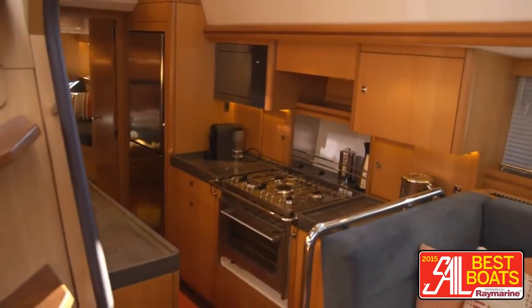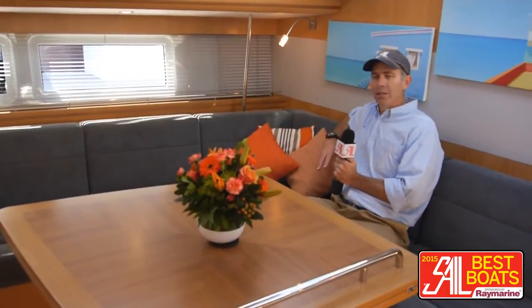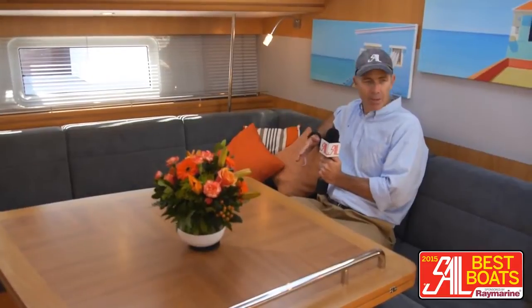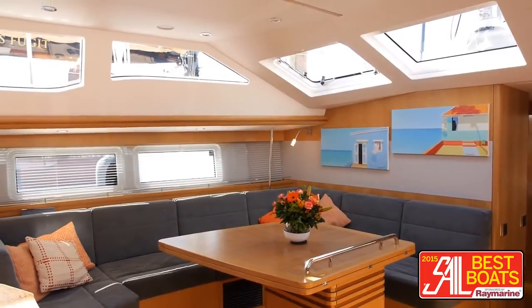And here we are below decks aboard the Gunfleet 58. Obviously this is a gorgeous boat, but this is one of those boats in which the details seem to work very well. They seem to go together well. For example, like many boats, this boat has hull windows and a lot of ambient light getting into it. But there's something about the feel of this boat that, to me at least, works very well.